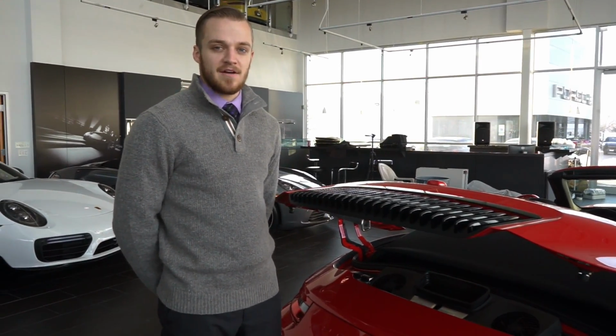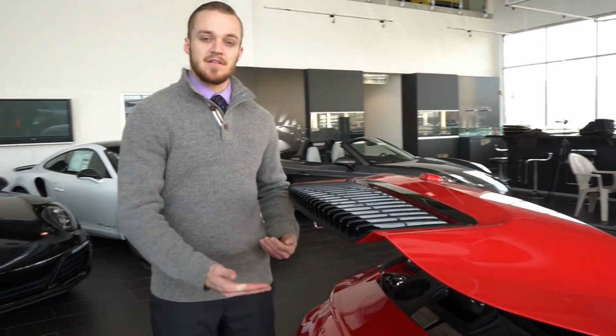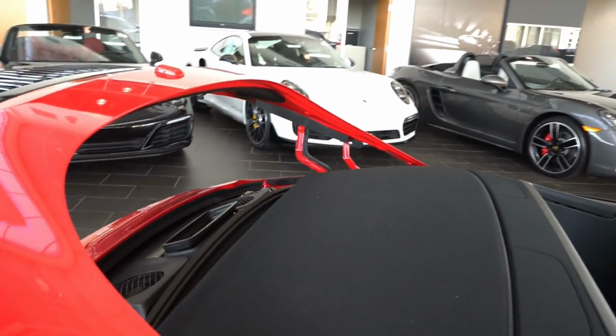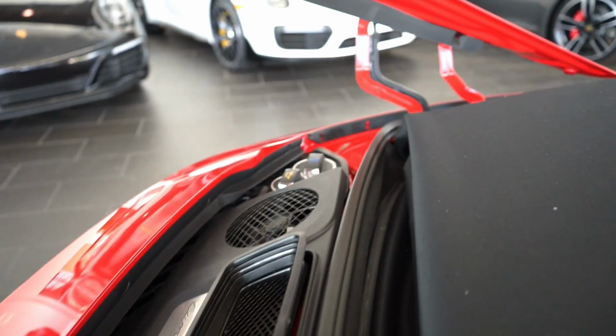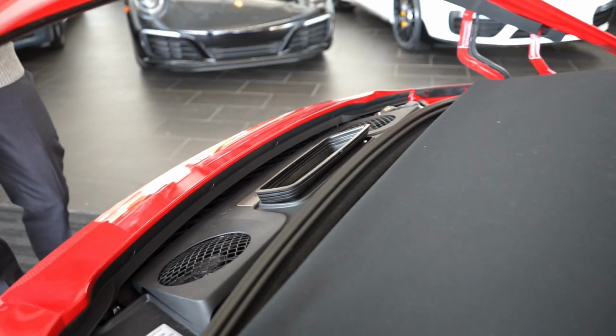As with all Porsche 911s, these engines come equipped in a very unique manner. They are a flat six engine, meaning the engine is actually laying horizontally, very low to the car, giving great center of gravity. And by that, you can see that this is as much engine as visible from the outside. You can really only see the intake, but it's all tucked in there, way down low, to give you that great, superb handling that Porsche is known for.